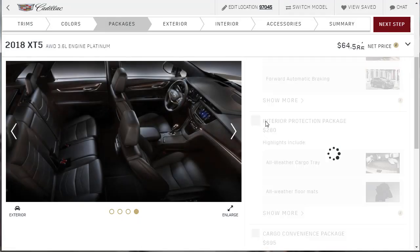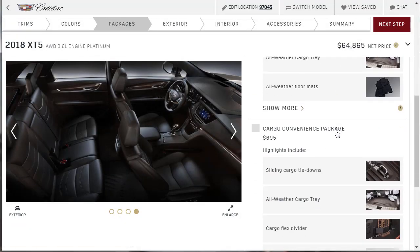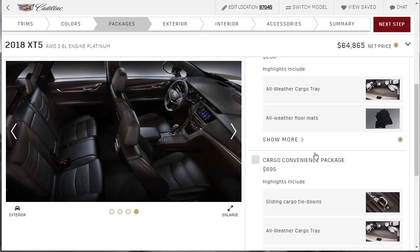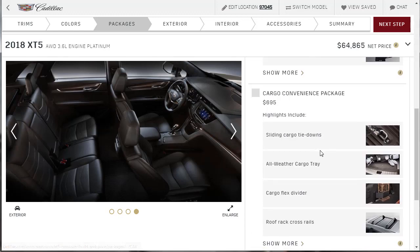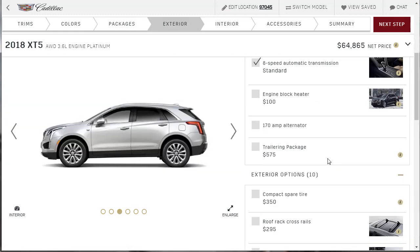Interior protection package. You know it. I guess we need some premium carpeted floor mats, too. I've been forgetting to grab, but I'm not going to forget it on the platinum. You can be sure of that. Oh, no sport package on the platinum. Okay. Not surprising. The exterior, we got those special wheels.